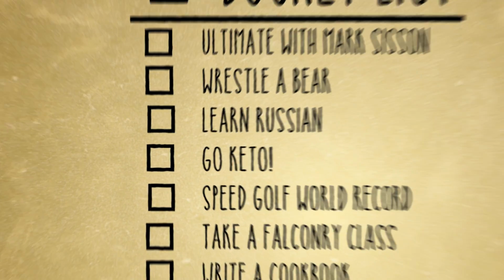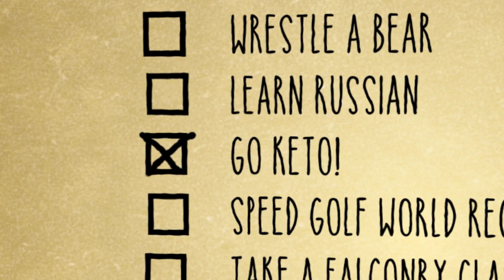I think everyone should give keto a try. Not necessarily for a lifetime, but for short periods of time, at least, to kind of reset their metabolism.